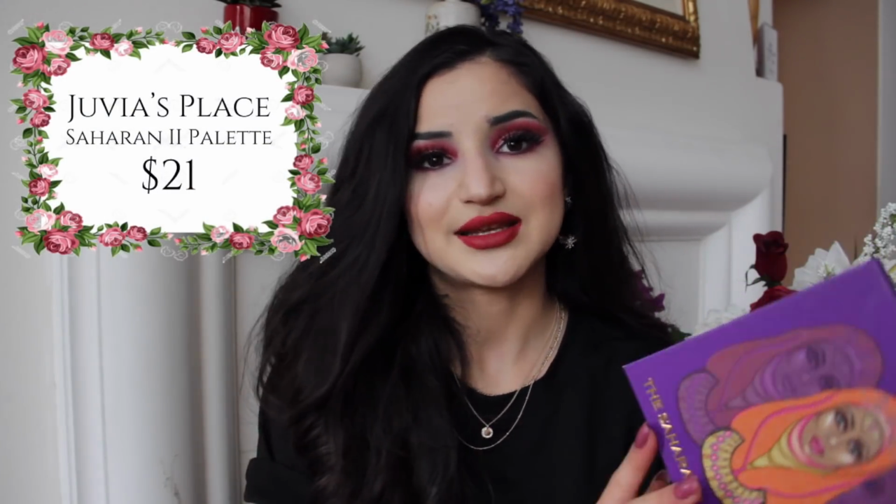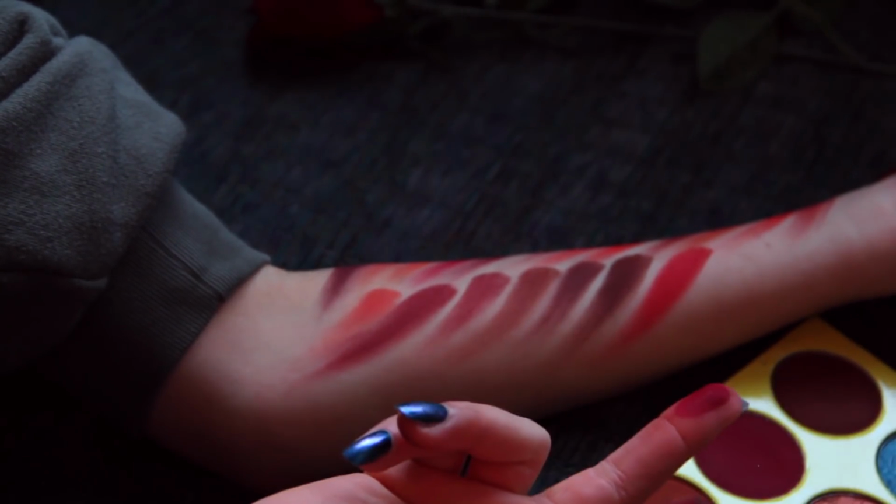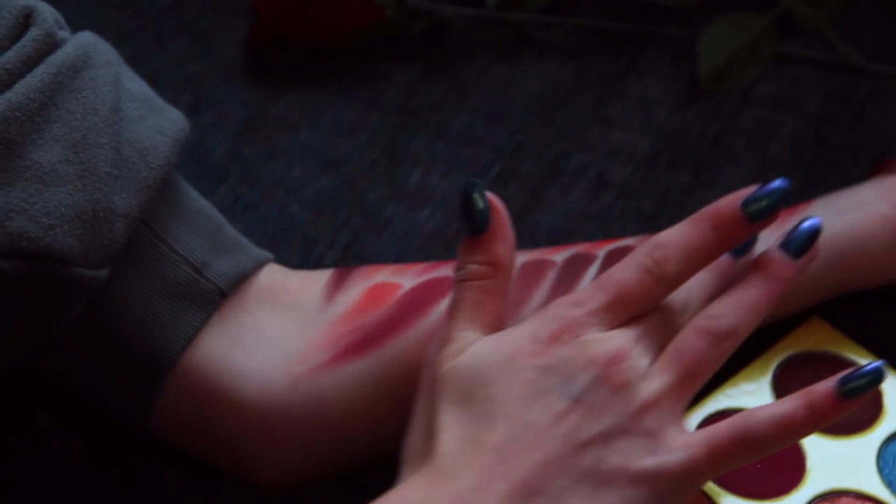And then in the Saharan 2 palette by JUVIA'S, which I also used in that same Get Ready With Me, there's a red in here called Zora, which is this beautiful deep burgundy shade, and this one I can use a little bit more than the Festival palette, just because that one is a true red matte shade, whereas this one is more on the burgundy side. So I'm segueing into the second category of reds, which is burgundies and deep, wine-toned reds.